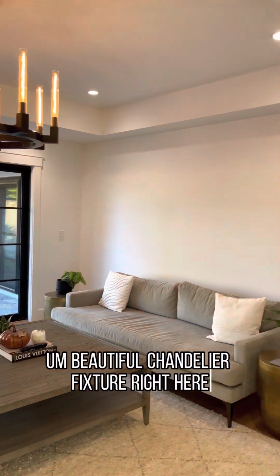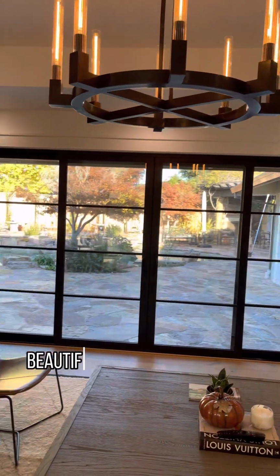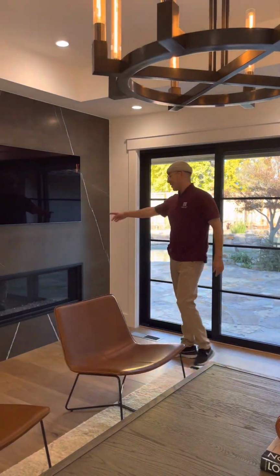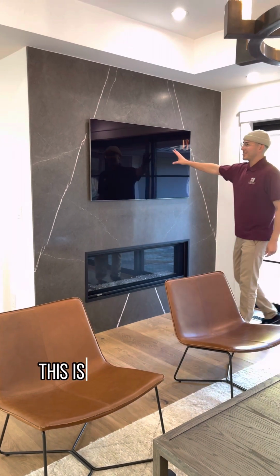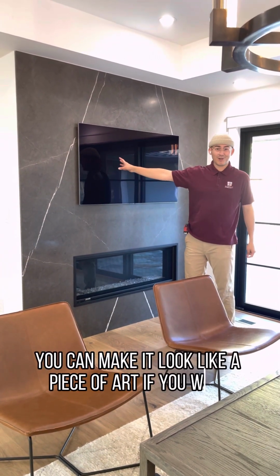Beautiful chandelier fixture right here, nice flat baseboard, beautiful 12-foot marble slider right here to the back end, you know, to get you outside to enjoy that nice pool. And one of my favorite features here, we have this beautiful linear gas fireplace. This is a Samsung Frame TV. Very cool. You can make it look like a piece of art if you want.